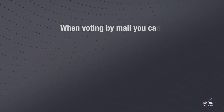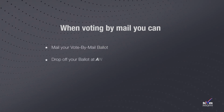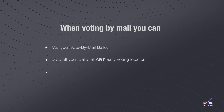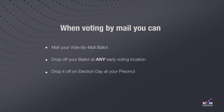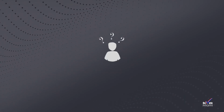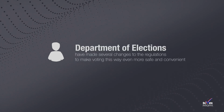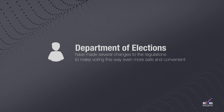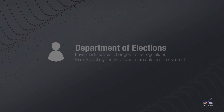Once they have completed the vote-by-mail ballot, you can tell them that they can mail it or deliver it to any of the early voting locations in the county, or they can drop it off on Election Day at their assigned voting location. Some voters might be skeptical about voting by mail, but the Elections Department is a strong supporter of vote by mail and has recently made several changes to the regulations to make voting this way even more safe and convenient. Now, let's look at the voter registration form.